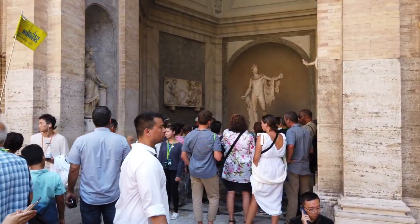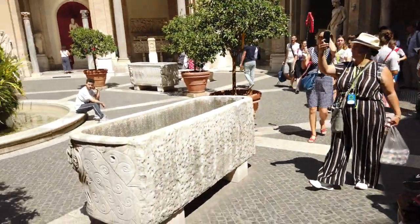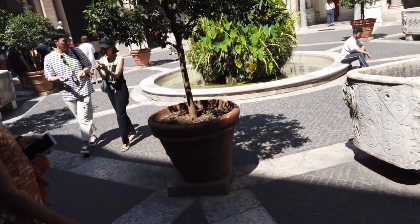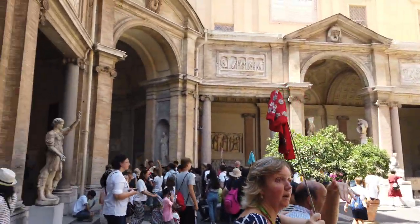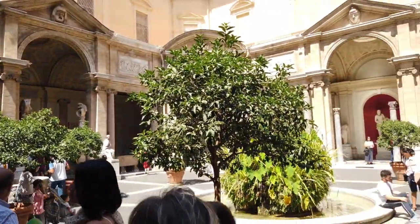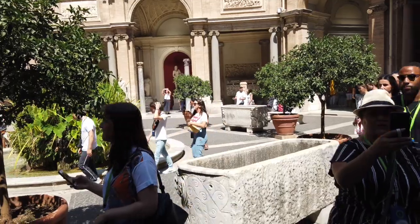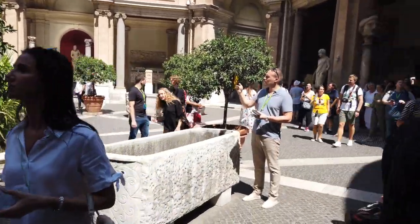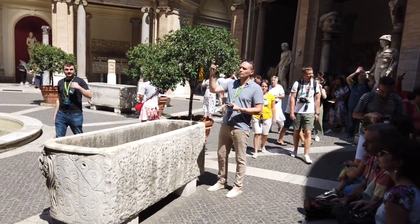Now, you see, this courtyard is called the octagonal courtyard. Octagonal because of the eight sides. And this is the core, the heart of the Vatican Museums. Why? Because this was built in 1506 as a garden of orange trees. The first ancient Roman statues, sarcophagi, masks dug out in the city, were displayed here in 1506. That means 550 years ago. So this is the beginning of the Vatican.